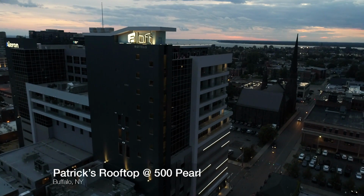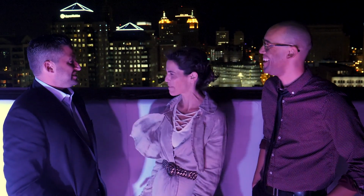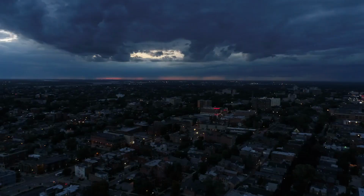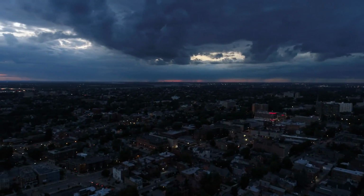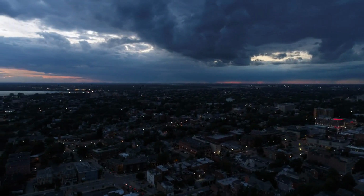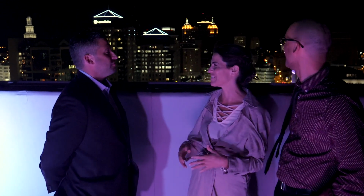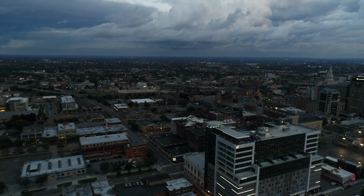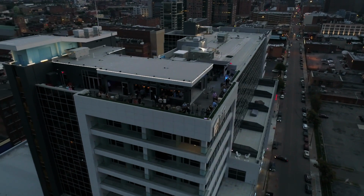Tell us about the vision of Patricks Rooftop and who is Patrick? So Patrick is the late brother of the owner, the Palladino family. If he was here, he'd be running this place. He was a staple and an icon in the nightlife industry way back when, and it's unfortunate he's gone, but we keep his legacy alive with the rooftop, and you get these 360 amazing views all the way around, and they're breathtaking. I've never seen a view like this in Buffalo. And I don't think you ever will on a rooftop on a hotel. This is the tallest rooftop from here to Manhattan.